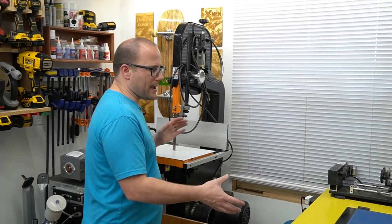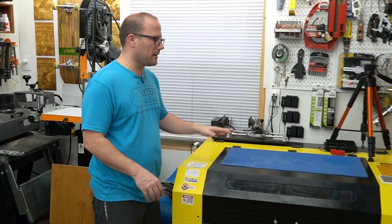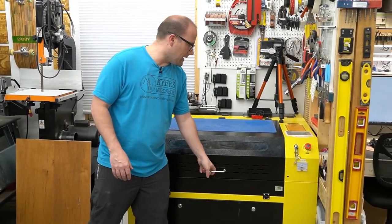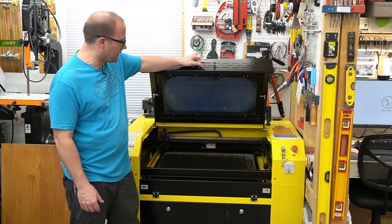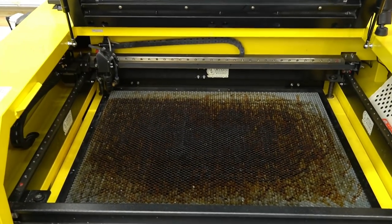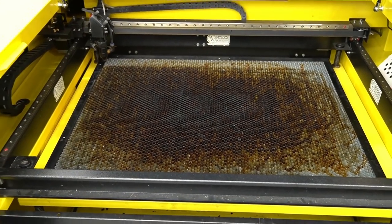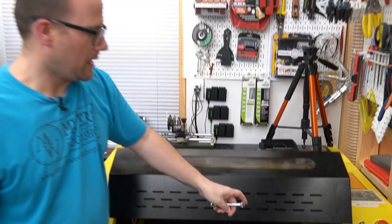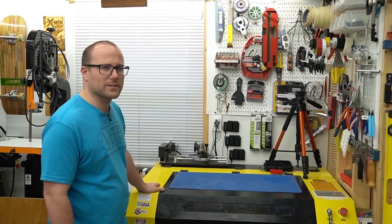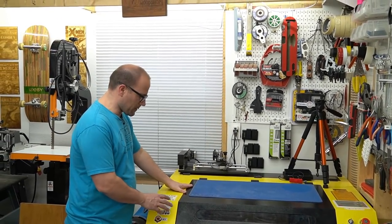To the right of that, I have the black and yellow OMTech, used to be Orion Motors, laser. This is a CO2 laser. It is a 60 watt, and its bed is 28 by 20. It's probably one of the best investments I've ever made in my shop. I love lasering. So this may be new this year. It might not have been in my shop last year, but this is a great investment.